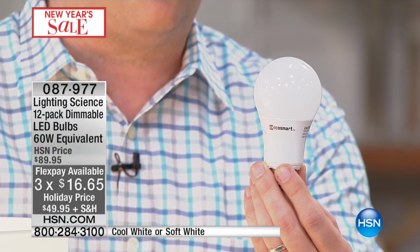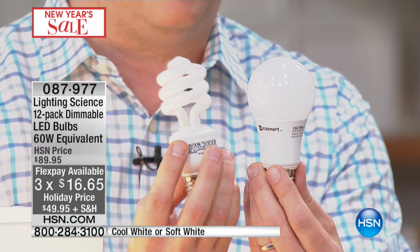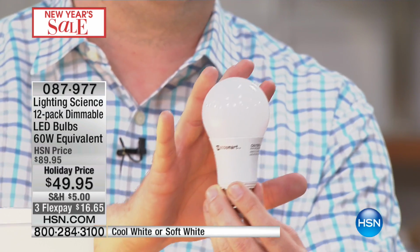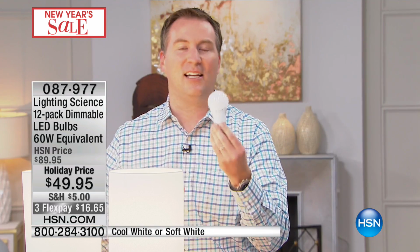Now, we also have these little curly Q light bulbs that are out there. You probably have seen some of those. These take about 3 minutes to turn on. This instantly turns on. And Siobhan, we're now not going to give you 4. We're not going to give you 8. We're going to give you 12 light bulbs, and they're the 60-watt equivalent.